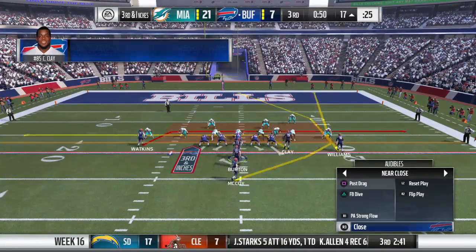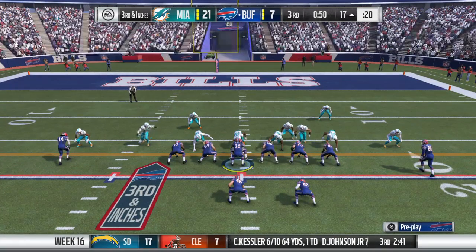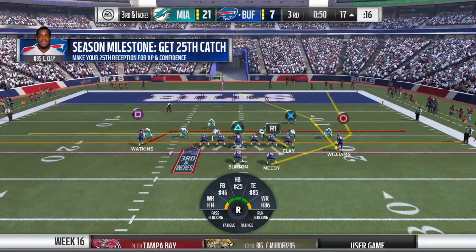Even in today's NFL, when we think of the tight end position now as really a glorified wide receiver, we're still asking a lot of those guys. They have to block as well. And every now and then, they don't come down with the football.